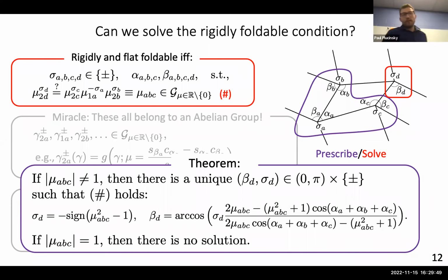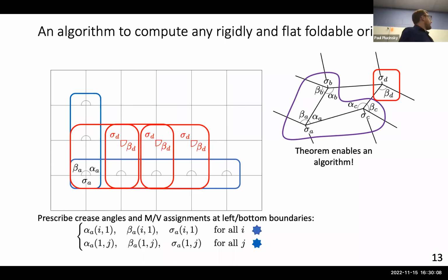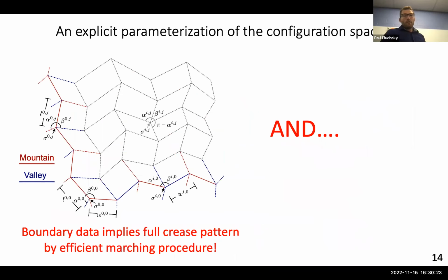And how does that solve the problem completely? Well, imagine I decided to tell you how to fold this line and that line. Okay, and I'm just drawing the squares that represent the topology. Well, then I just apply the theorem over and over again. I know 3 of the 4 vertices, so the 4th is determined. I do it again and again until I discover my crease pattern. So I discover the whole crease pattern by applying conditions on the left and the bottom boundary. So that's our recipe for understanding this problem.